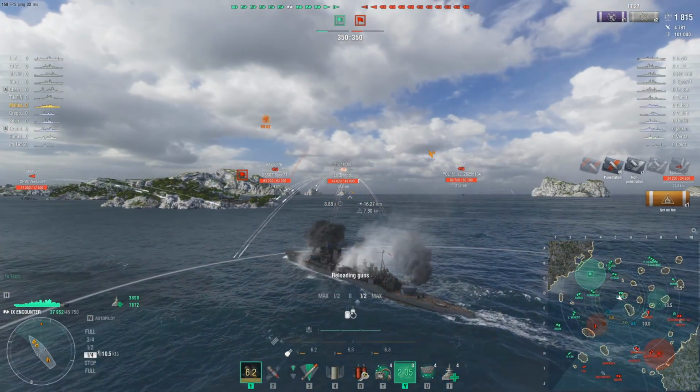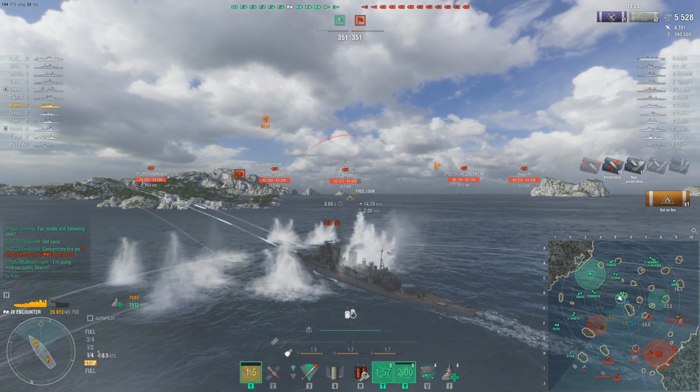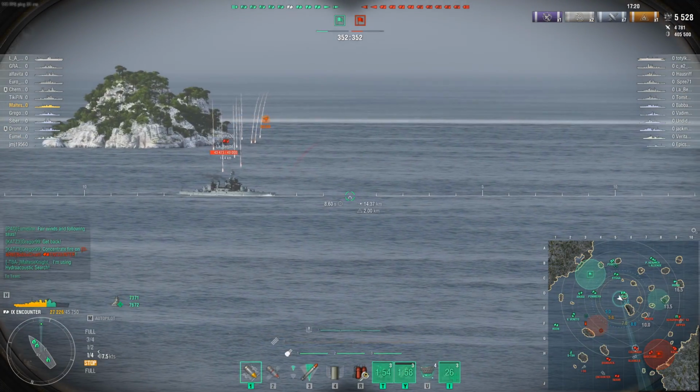1/4 speed maximum, guys. And you start moving at 1/4. You can also stop the ship, and you can also reverse. Oh my god, the Gascon smashed us, but it's okay.